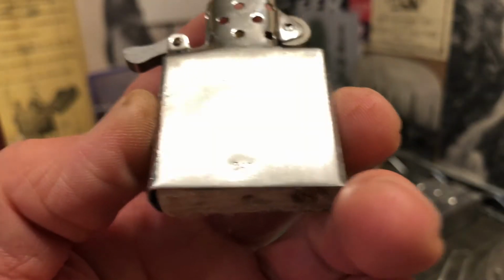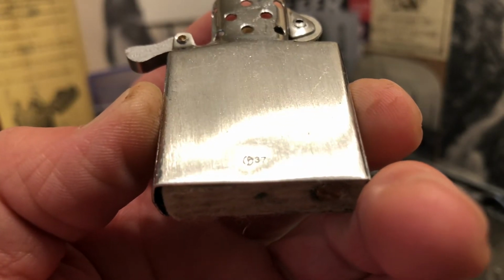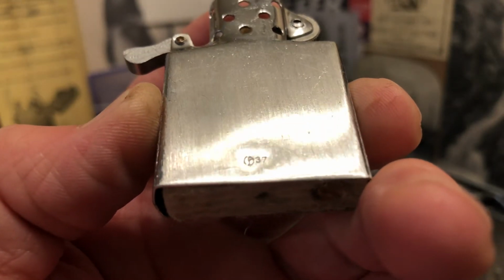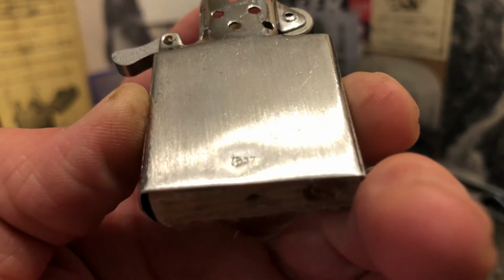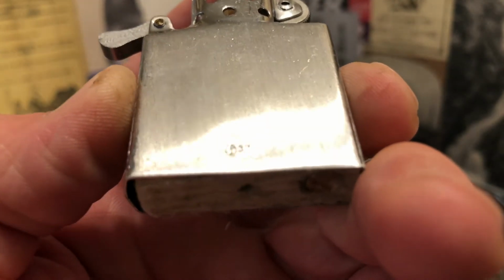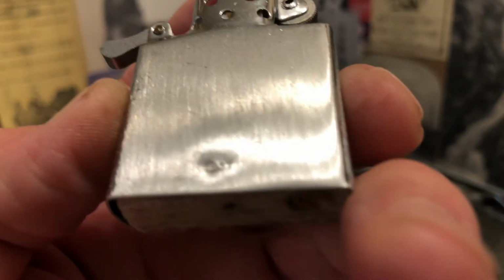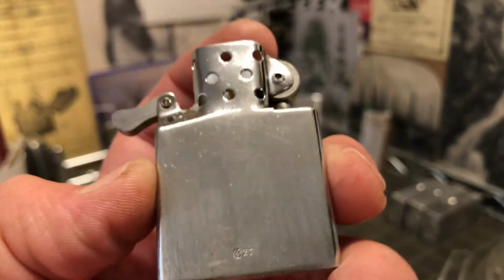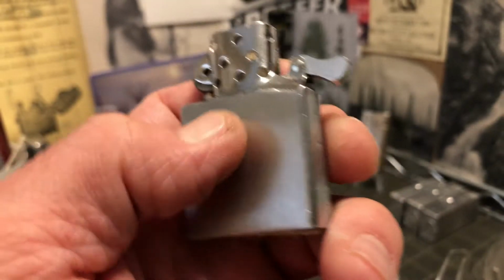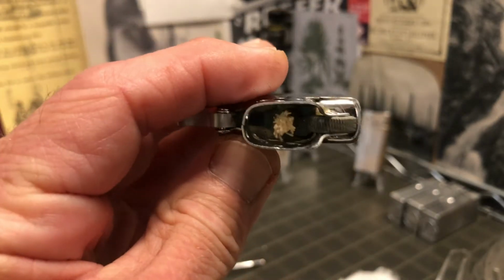That is marked with that P symbol, and it looks like 37. I've talked about that symbol before. Now it looks like a P. Before, to me, it looked kind of like a Facebook symbol. I don't know if that really means anything or not, but at least we have it noted.